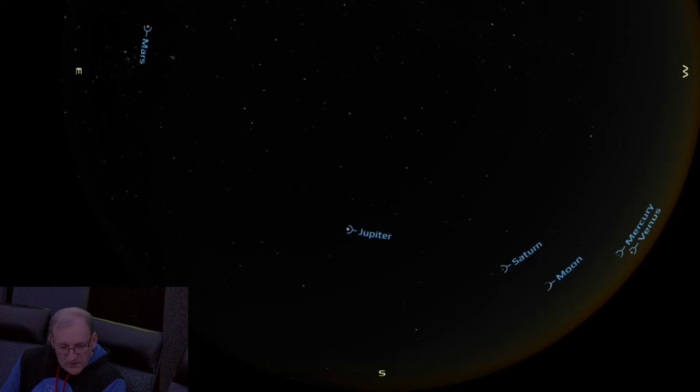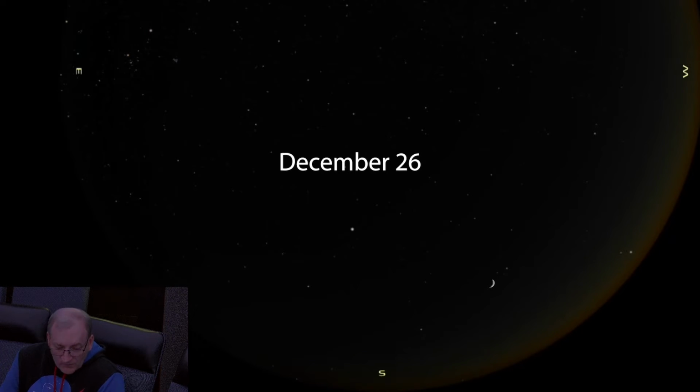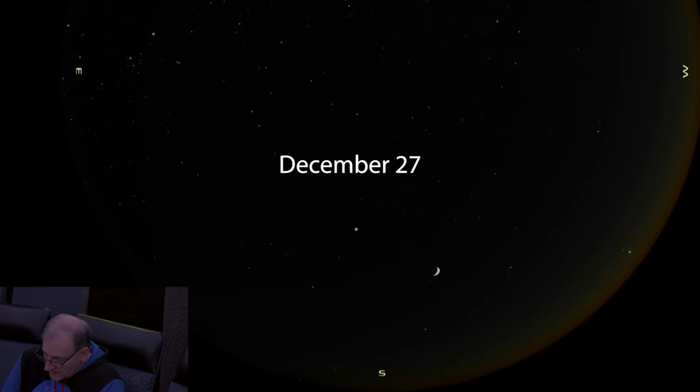All right, now on the 26th, let's advance one more day. There we go. Mercury and Venus are a little bit closer to the horizon, a little bit further separated though, and of course the moon is much easier to see now as a waxing crescent. So we've got Mars, Jupiter, the moon, Saturn nearby, and then Mercury and Venus also pretty close together. Turn my labels off. That is the way the sky will look if the weather does cooperate. On the 26th, the opportunity is from roughly 5:36 to about 6 p.m. in the evening. And now we will go forward one more day to the 27th.